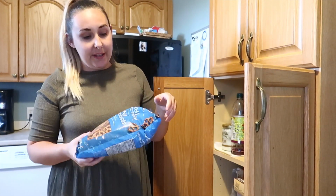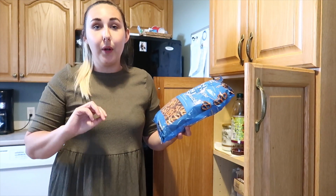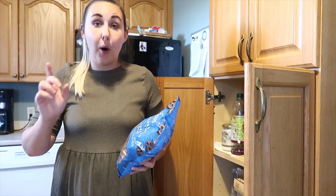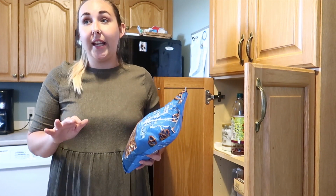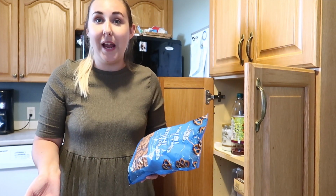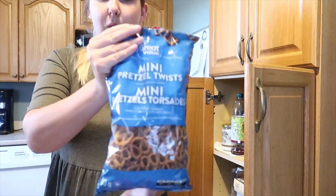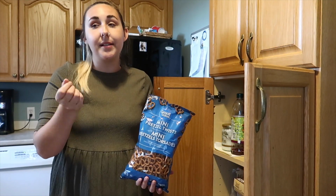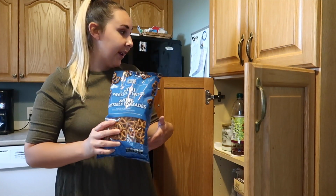Another really popular thing here in Canada is pretzels. I absolutely love pretzels, but I don't think pretzels and popcorn are as popular in the UK as in Canada. Like in the lunchroom in my old work, there were always people making popcorn in the microwave, and I would never see that in the UK. But this is what we buy, our mini pretzels. I buy these to dip in hummus. I take them for lunch, and I absolutely love pretzels, and they're so popular over here.